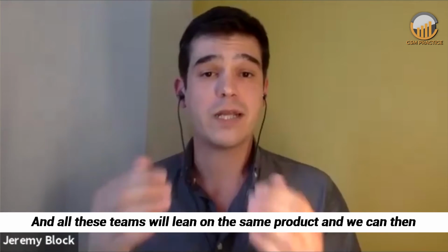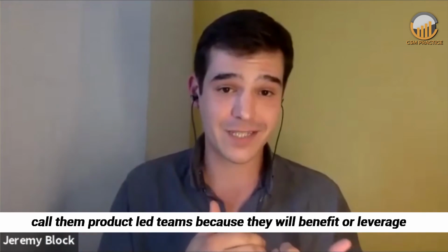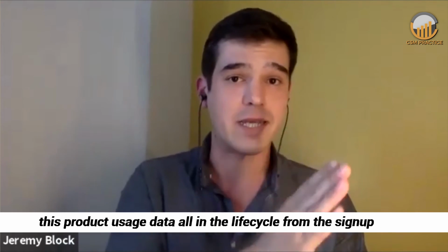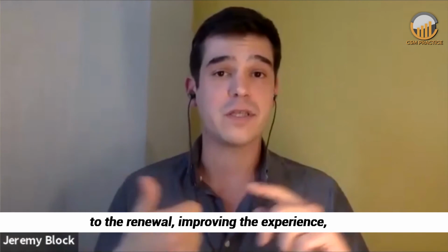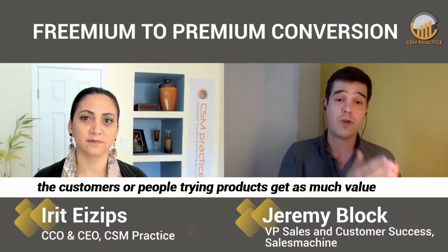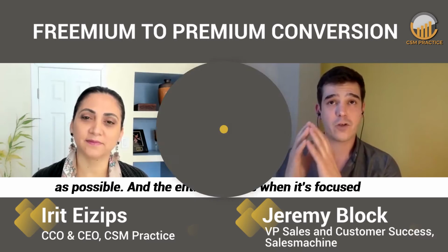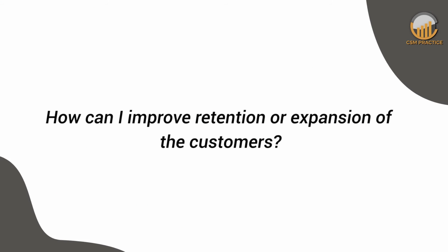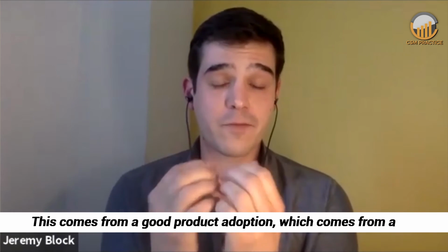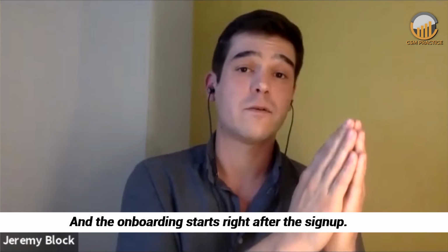And all these teams will lean on the same product, and we can then call them product-led teams because they will leverage this product usage data all along the life cycle from the sign-up to the renewal, improving the experience, improving the product, improving everything to make sure the customers or people trying products get as much value as possible. And the entire process, when it's focused on how can I improve my retention or expansion of my customers, comes from a good product adoption, which comes from a good education, which comes from a good onboarding. And the onboarding starts right after the sign-up.